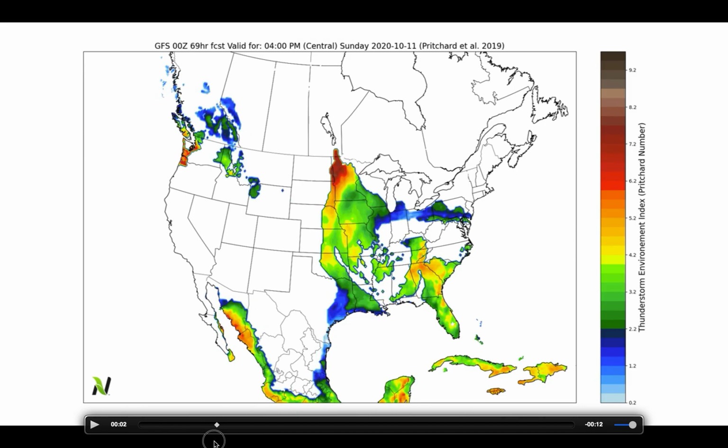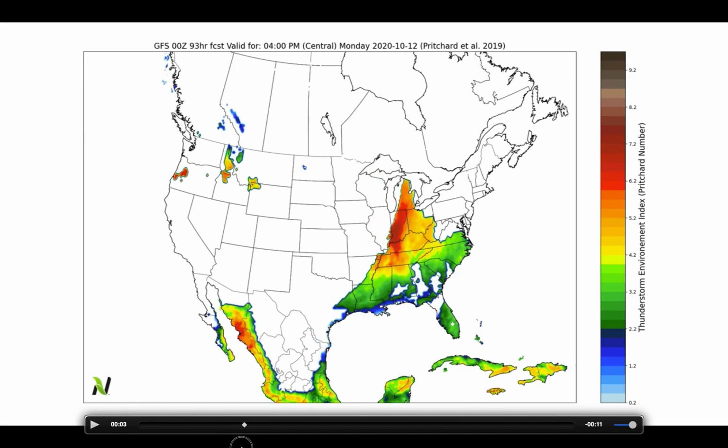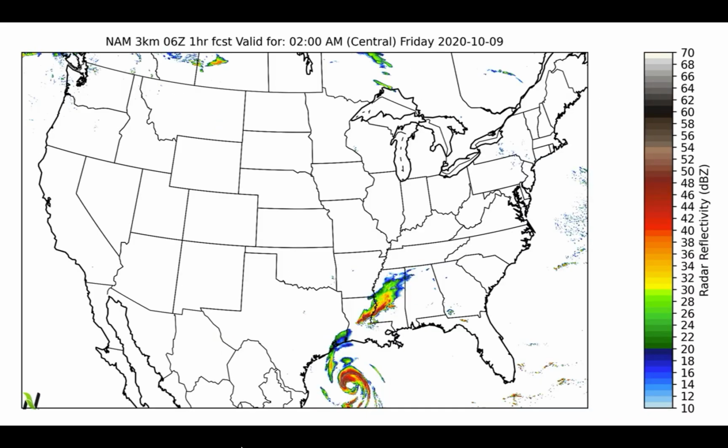The first of which is on Sunday afternoon across portions of the northern Plains, eastern North Dakota into northern Minnesota, maybe far southern Manitoba, seeing the opportunity for a couple of strong storms on Sunday afternoon. And then as we get into Monday, we'll take this to 4 p.m. on Monday afternoon. The cold front should be right about here, and out along and ahead of that cold front, just a low risk of a couple of strong storms across parts of the eastern Corn Belt into the Great Lakes.